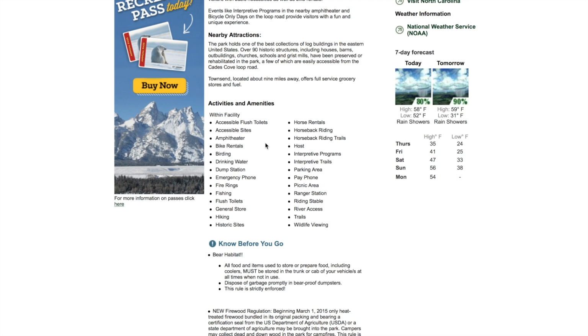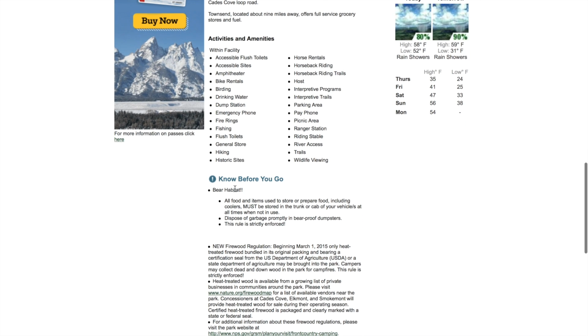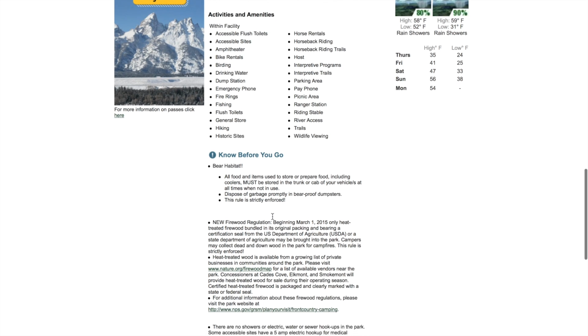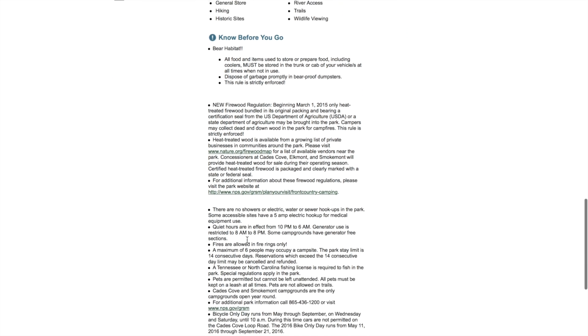Trying to see if there's anything that might be important to you. They do have fire rings, flush toilets. That might be important to you, that if you don't want to use your own toilet inside your camper, you can use their flush toilets. They have a general store, so they have some things there for sale that you might need or run out of. Know before you go. Bear habitat. That's an important thing. Firewood regulations, we mentioned before.